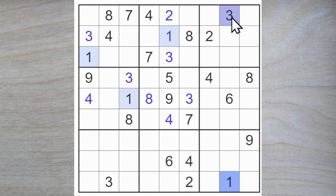Since we have a 1 and a 3 blocking here, we know that this must be a 9. And that is a huge help, because remember how we said that one of these must be a 9? Now we have these 9s blocking up. So one of these must be a 9 as well. So we got 9 candidates in these squares here. And that leaves only this square for a 9 in the second row.